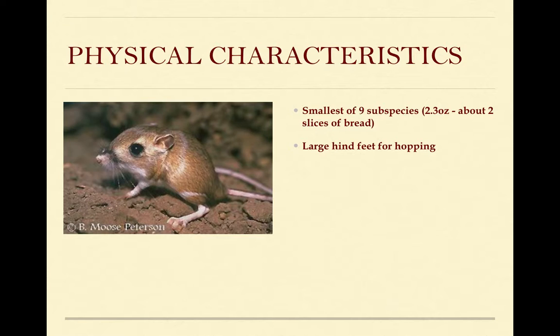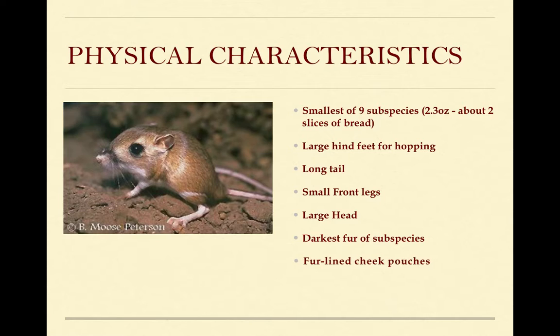He has large hind feet for hopping, hence the name kangaroo rat. He has a long tail, which is mainly used for balance while he's hopping around. He has small front legs, which are used for foraging in the sand and putting his little seeds into his mouth. He has a large head with large eyes because he is nocturnal. He has the darkest fur of all the subspecies, and he has fur-lined cheek pouches.